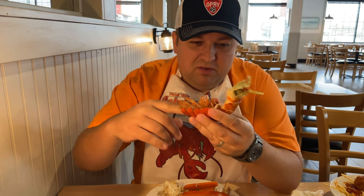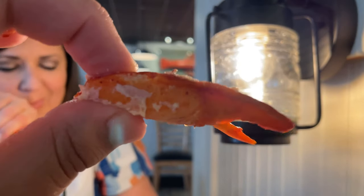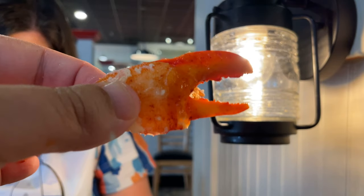So my hands are already dirty, so I'm just going to use my finger. Push it through. Oh, there it is. Yeah, I was trained very well. What they did with the... right there is the end result of getting the claw out. You got the whole thing.